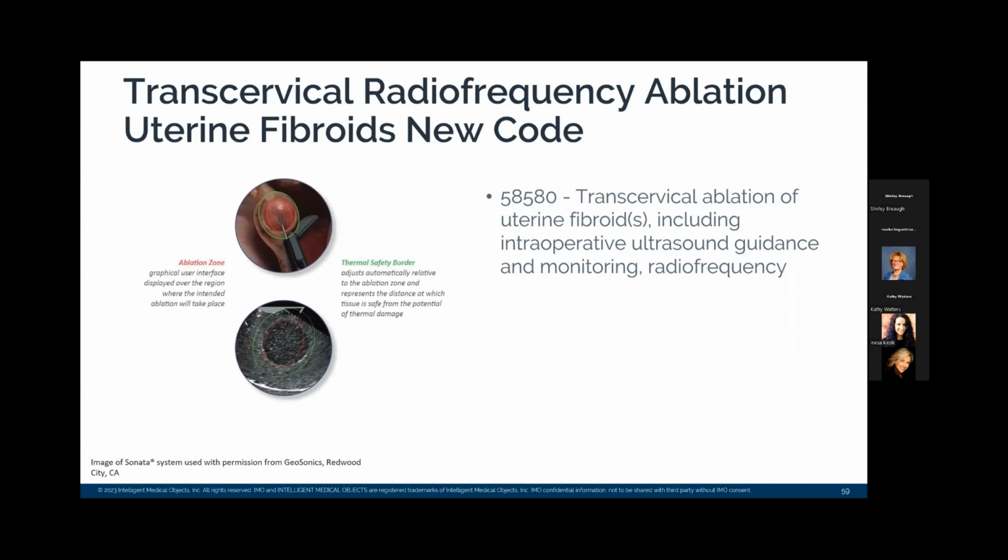Transcervical radiofrequency ablation of uterine fibroids, new code. Code 0404T, transcervical uterine fibroid ablation with ultrasound guidance, has been deleted. New code 58580 has been established for reporting transcervical approach radiofrequency ablation of uterine fibroids, including intraoperative ultrasound guidance and monitoring. Code 58580 is placed in the new Other Procedures subsection within the Female Genital System section.